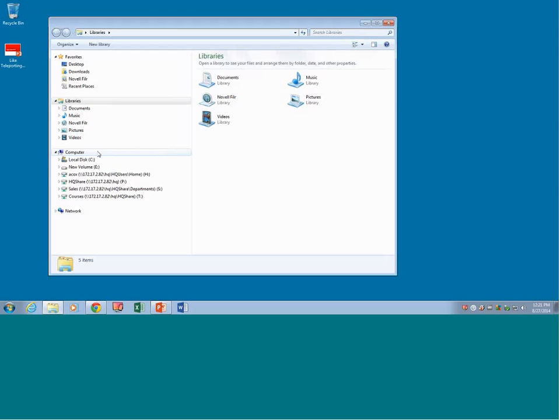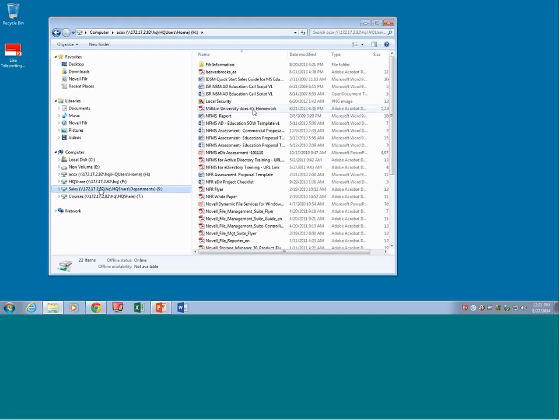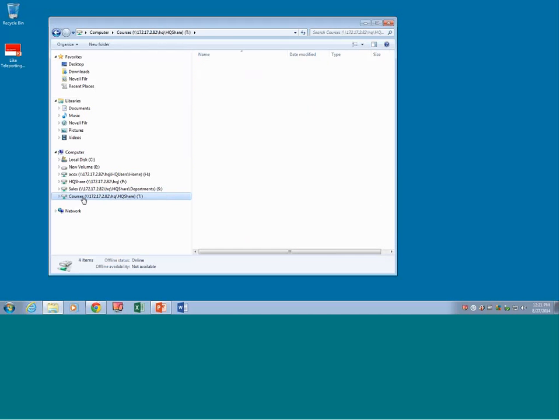So this user has a home directory here, and I'm Amanda Cox. These are all the files in the home directory. Amanda also has access to several shares. There's the sales data. There's some online courses that she has access to, as well as just a public share on the network, and so on.